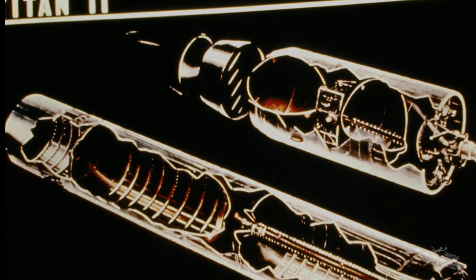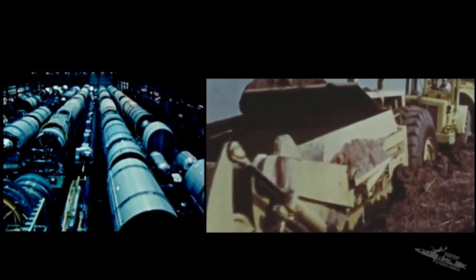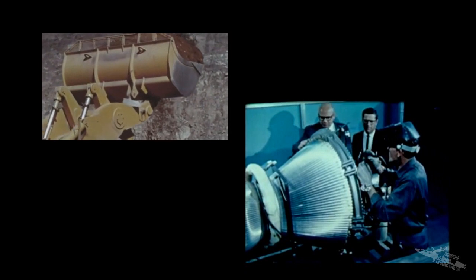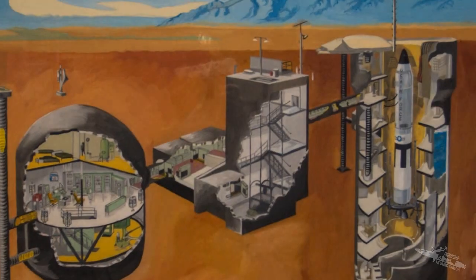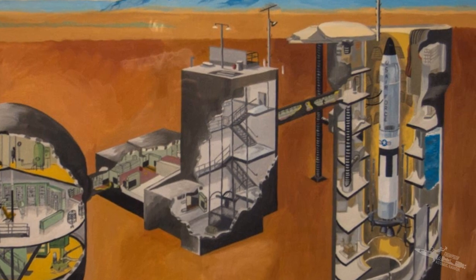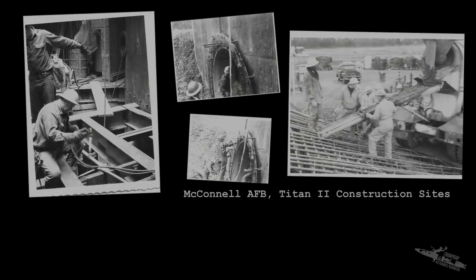As soon as the architects and engineers finished the blueprints, manufacturing and construction of both the missiles and the complexes began. Concurrent development of the Titan II and its underground home posed new issues that had not been experienced before. Even small changes to missile design could affect the construction of the underground silo and control center, necessitating ripping out completed projects and starting over again and again. It was not uncommon to hear the phrase, "What do we tear out today that we installed yesterday?" from those that helped build these complexes.